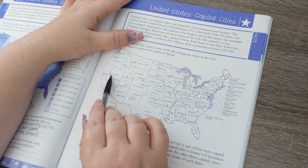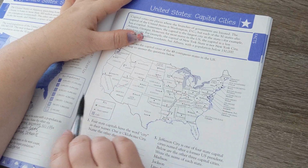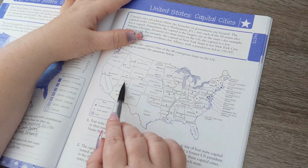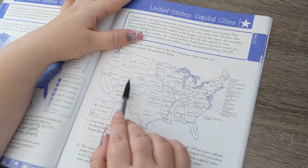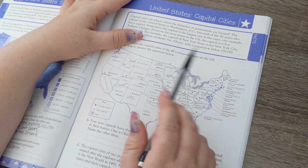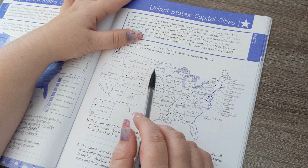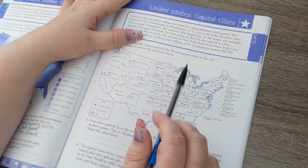The capital of Nevada is Carson City. The capital of Arizona is Phoenix. The capital of Utah is Salt Lake City. The capital of Montana is Helena. The capital of Wyoming is Cheyenne.